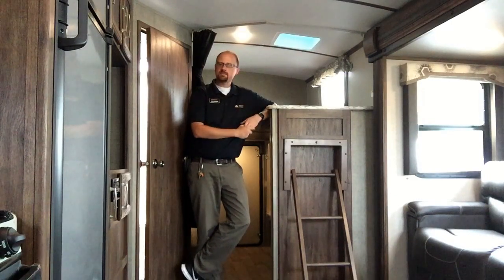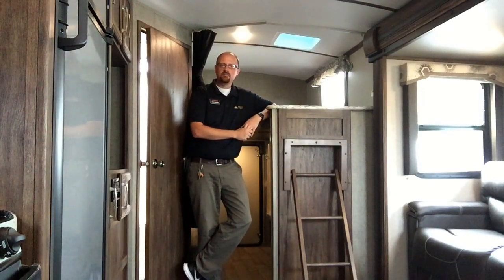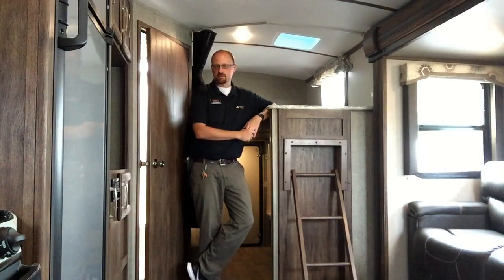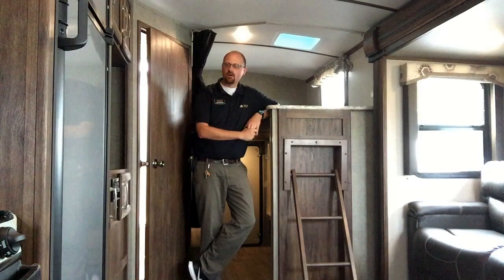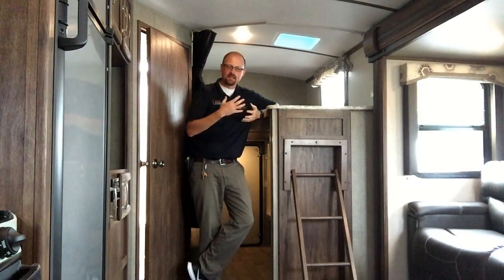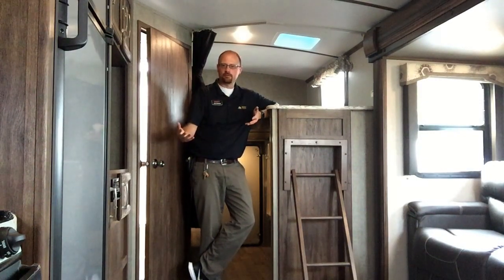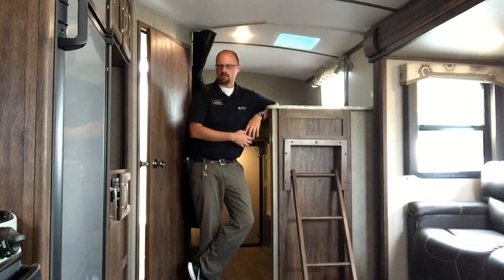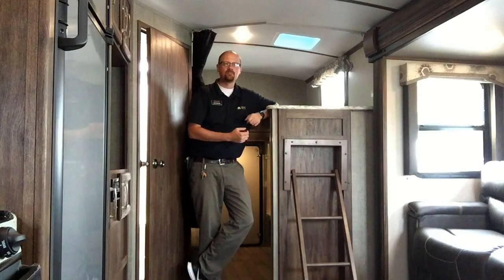So, what does make a bunkhouse the best? Well, the obvious answer is it lets you sleep the most people. And I think that's why it continues to be half the market. It's the most family-oriented floor plan because it's the most oriented toward a family. It's pretty obvious and straightforward in that regard.